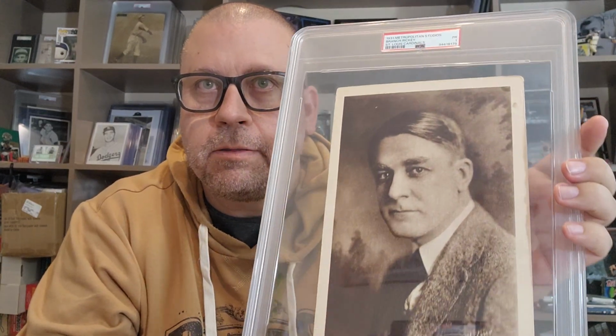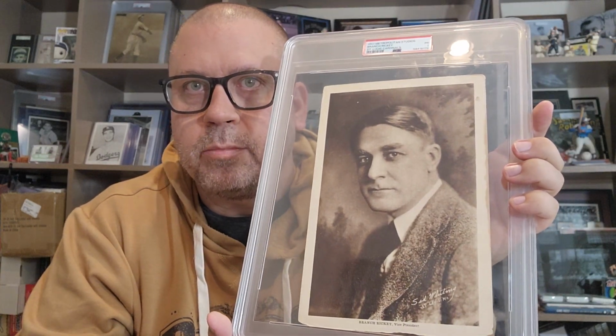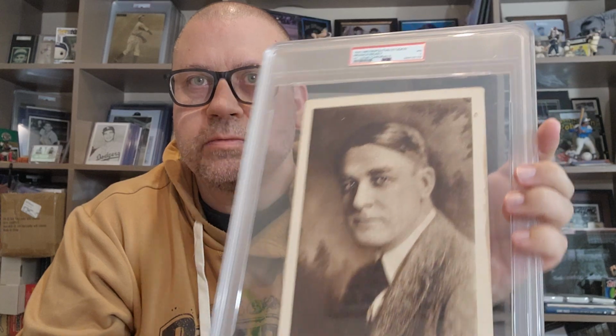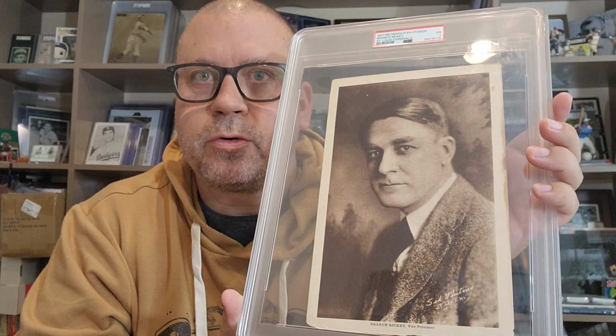So first two I'm going to share. This one's not part of the first two, but I wanted to bring this back. This is the 1931, see the little flip there a little bit. 1931 Metropolitan Studios. This is Branch Rickey, so kind of a tough player to collect. And if you can find Branch Rickey stuff anywhere with any issue, sometimes you just take the jump. So not playing days, but 1931, super cool image and a tougher one to find.